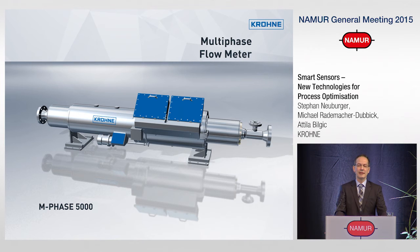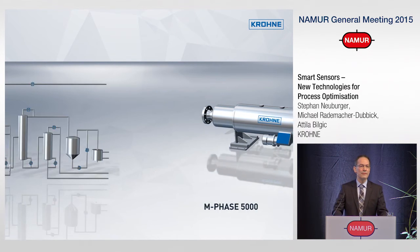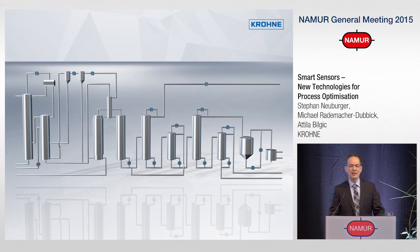To conclude, I would like to highlight a problem that is directly related to such high-performance measuring methods. Let's look at the process one last time. Methods such as magnetic resonance or impedance tomography generate a lot of complex data, which current process control technology is unable to exploit to its full potential.